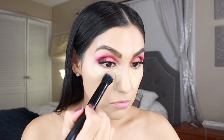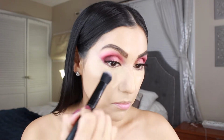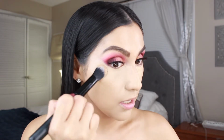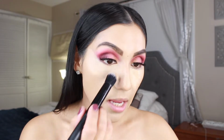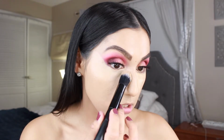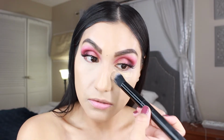And I'm looking around for my brush. Where did I just put that brush? It's right in front of me, of course. All right, so I'm just gonna go right back underneath the eye and blend it out, and hopefully it gives me a little bit more coverage. The coverage was okay, but I could still see a little bit of my dark circle. So I'm just going to blend it out. Alright, so adding a little bit of that extra concealer helped a little bit. I just hope it doesn't cake up underneath the eye.